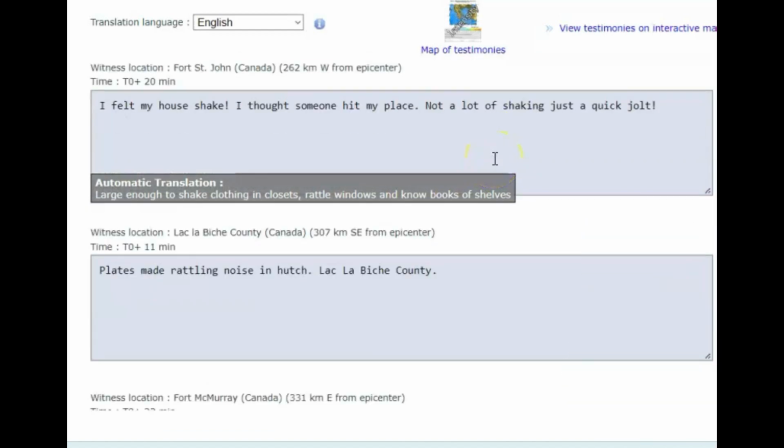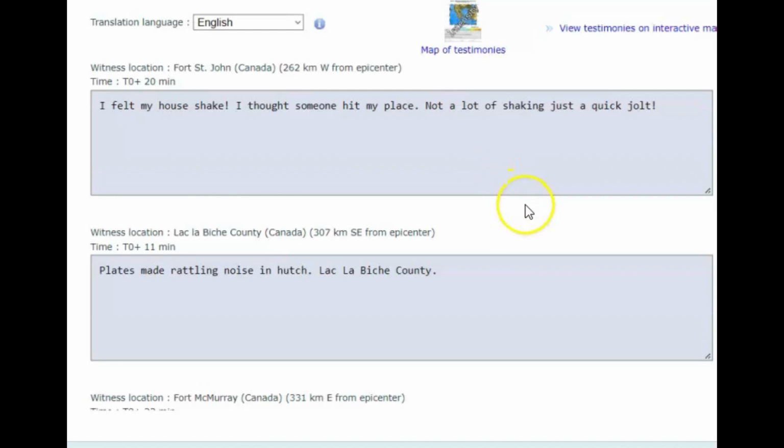All right, Fort St. John. I felt my house shake. But someone hit my place. Not a lot of shaking, just a quick jolt. Another one, plates rattling in the hutch.